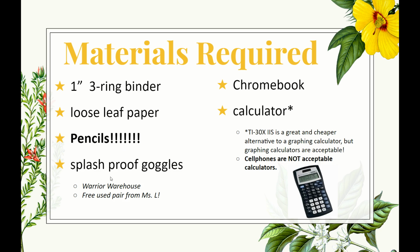You do need to have a pair of splash-proof goggles with a vent on them. You can get those at the Warrior Warehouse, or you can just have a free pair from me. You need your Chromebook. Make sure it's charged. And then a calculator. I recommend this TI-30X2S. I call it the Curvy calculator. It's about $12 to $15 on Amazon or at any place like Walgreens or even Walmart. Cell phones are not going to be used as calculators in this class.